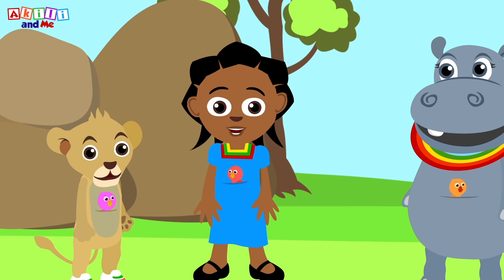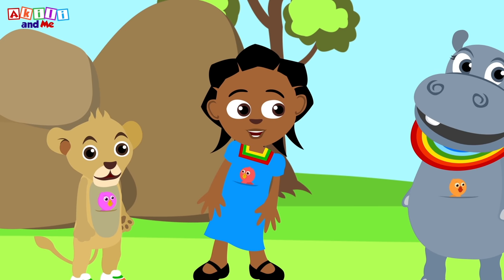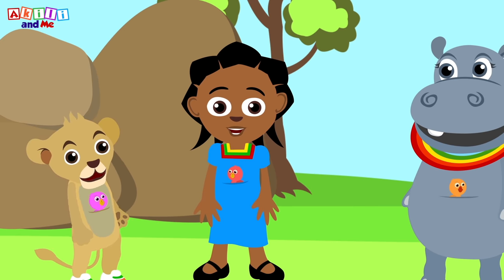Can you hear the bush babies? It sounds like there is a chicken with the bush babies. Let's go!